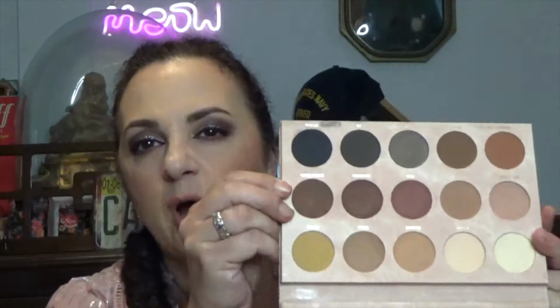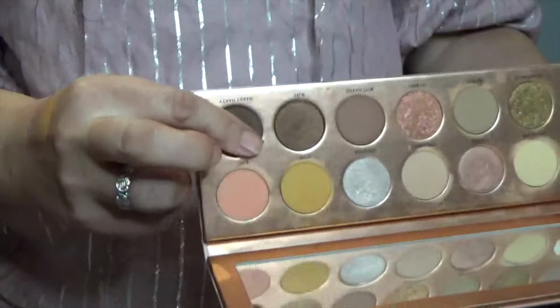The last ones that I think I want to try are the true dark chocolates and some of the more burgundy, rosier tones. This one is called Nakey Nakey.